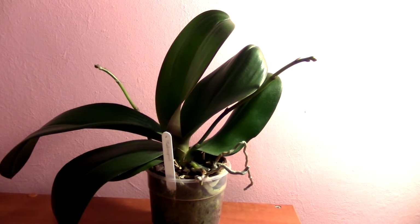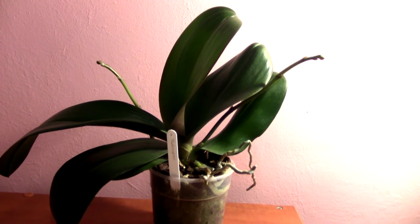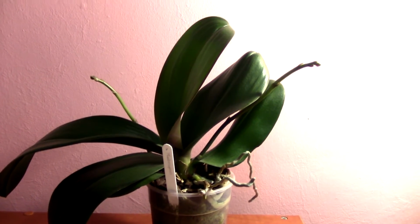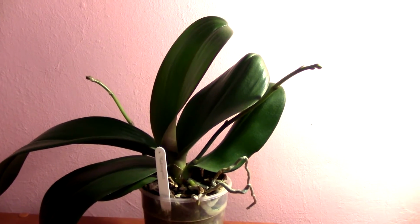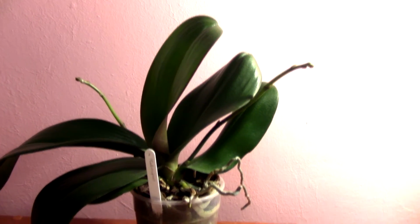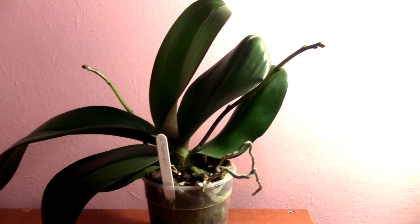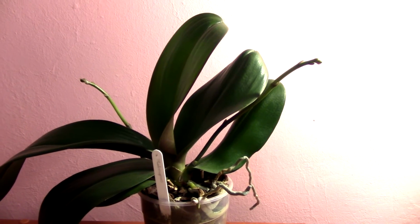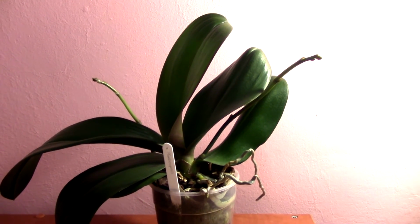Now with Phalaenopsis orchids, I think you can talk about a sort of a rest, but it's really not what you think. I actually do believe Phalaenopsis orchids never go to sleep, ever. If they're not producing leaves, they will start to produce roots and flower spikes. If it's not the season for flower spikes, it will produce leaves and roots, and I actually think the roots of a Phalaenopsis are constantly growing. If they're getting what they need, they're constantly growing without ever stopping.